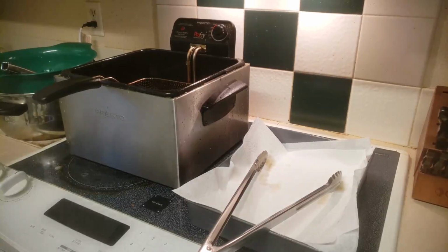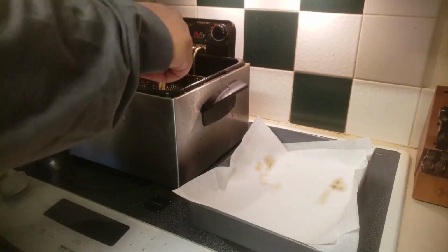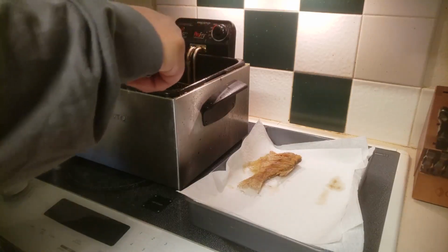So while I'm still cooking, before I show you the finished products at the table when we go to eat, let me show you what I mean as far as what they look like up close.